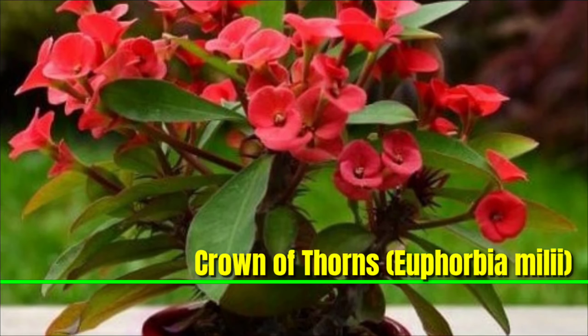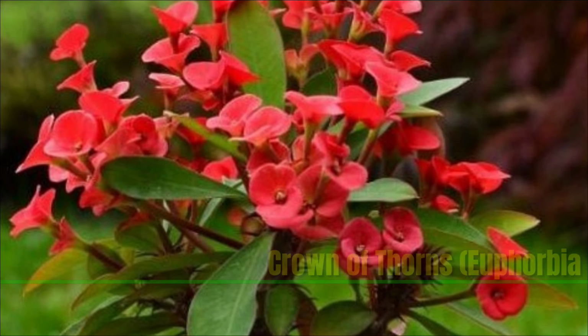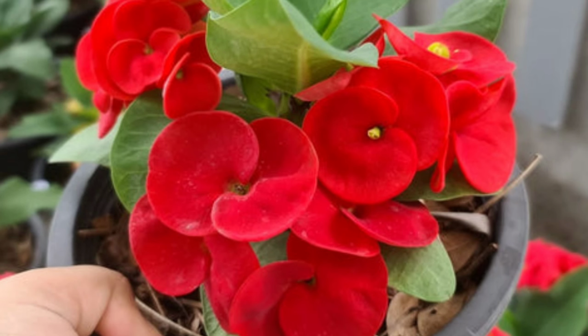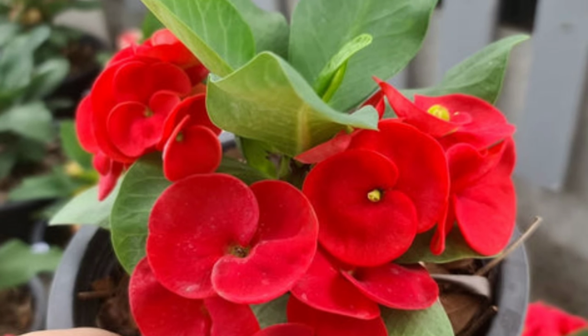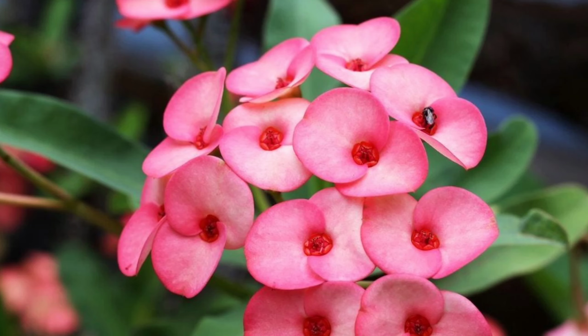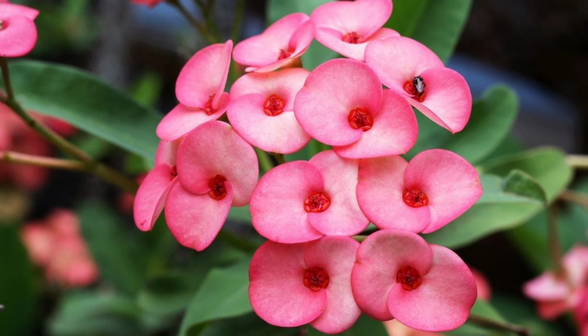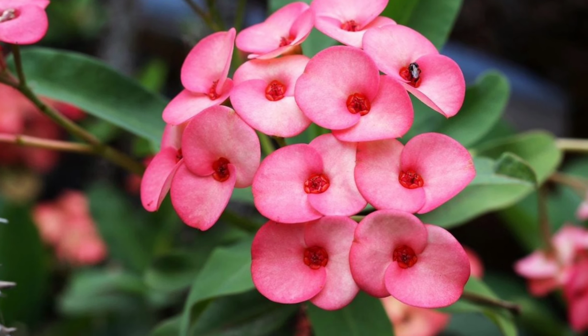Crown of thorns, Euphorbia milii. Crown of thorns is a resilient indoor plant that can thrive during winter. It prefers bright, direct light for at least 6 hours a day and temperatures between 65 to 80 degrees Fahrenheit.